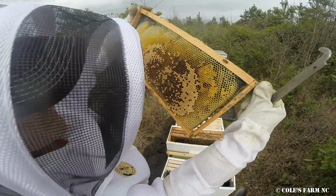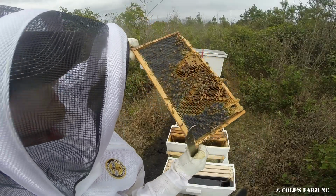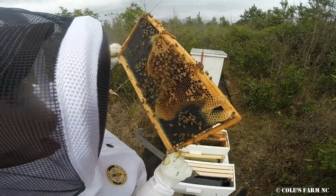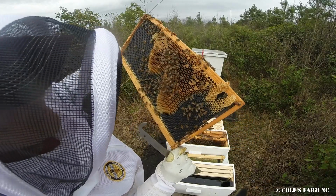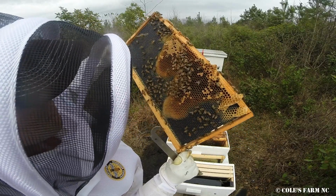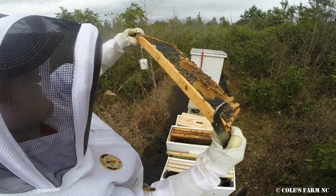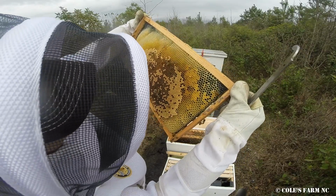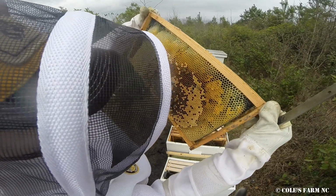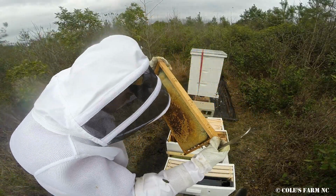Hopefully there's enough bees in here to be able to cluster and keep this warm, because we have some really cold days coming up. Tuesday through Thursday, it's gonna be pretty cold. I think Tuesday's low is 25, so obviously below freezing. And if there's not enough bees in this colony, there's a good chance we may lose a lot of this brood.